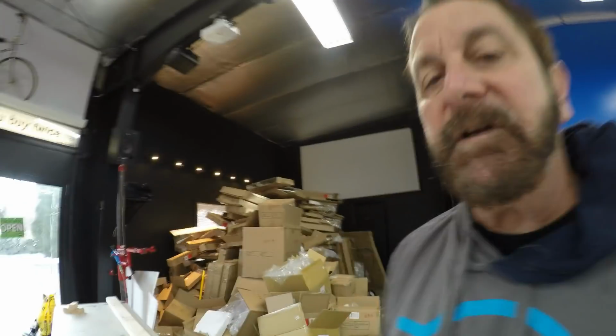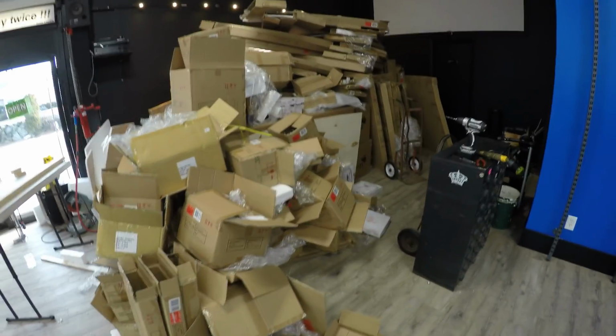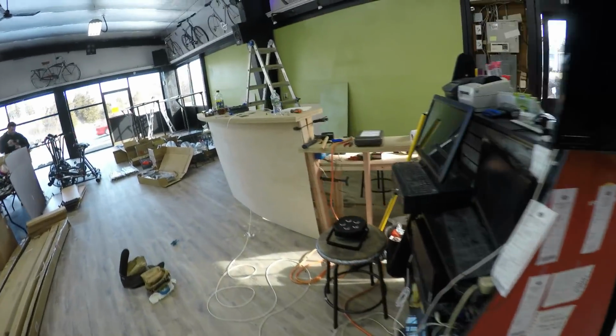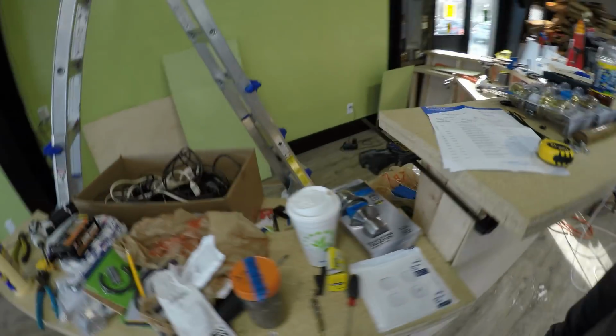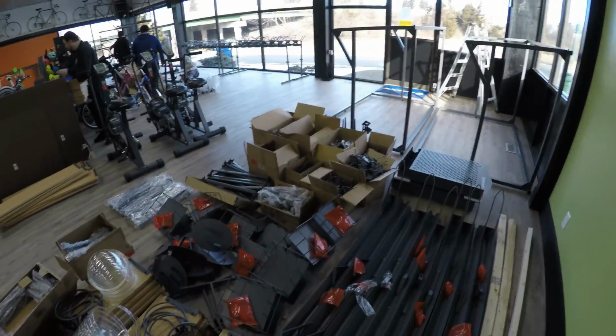So we're here on day two of the Giant build out. The boys are working like little beavers all over the place. Look at the pile of garbage we made yesterday, taking apart all the equipment. Andy is busy working on the customer wrap area. And my boys and the Giant boys today are building the racks to hold the bicycles.